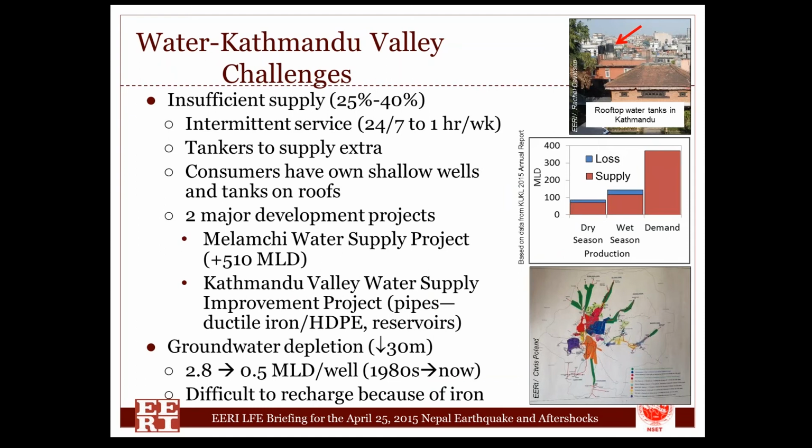So for some customers who happen to be close to a source, they might get water 24/7, but for others, it might be as little as 1 or 2 hours a week. So this map down on the bottom right shows different regions within the valley, the schedule of when they get water supplied. So each color will be a different schedule of when their water will be turned on. They do use tankers to supply extra water as well.